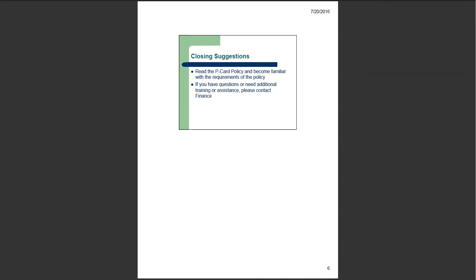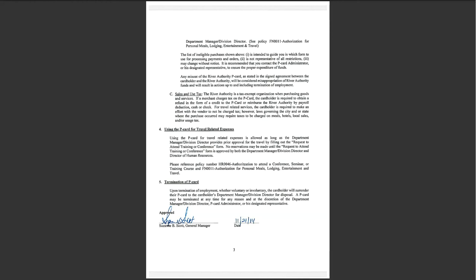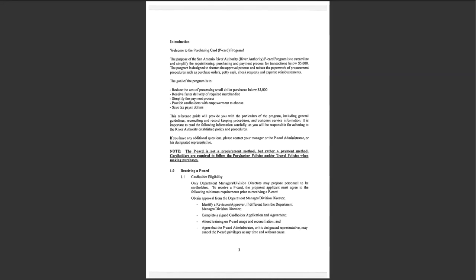Closing suggestions, we do ask that you read the P card policy and become familiar with the requirements of the policy. If you ever have any questions or need additional training or assistance, please contact finance and we can help you get that information. The next part of the presentation is just a copy of the policy. This is a copy of the full policy and procedures manual, and we do ask that you read it and become familiar with it. The PowerPoint I just went over goes over the main parts of this policy, but we give this to you so that you have a copy of it just in case you need it.